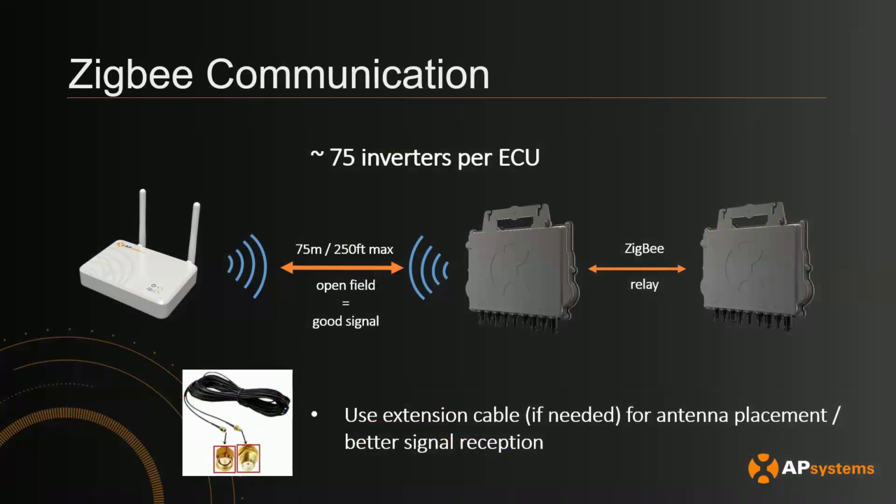All right. When you're installing the ECU R or C, it doesn't really matter which one, if you're just looking for communication, you just don't want to put it any further than 75 meters or 250 feet. If there's any kind of obstacles, metal roofs, or anything like that, reach out to our team. We'll help you through placement, especially as you grow your system.